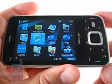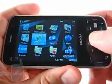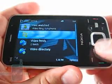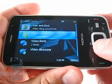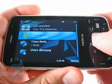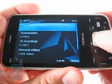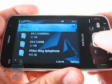Another important aspect of a converged device is videos. Here Nokia has their video center. Unfortunately, we're testing this in the United States, so we can't try out the DVB-H mobile TV. However, what we did see we really liked. There are all kinds of streaming videos, and of course we can load our own videos as well.